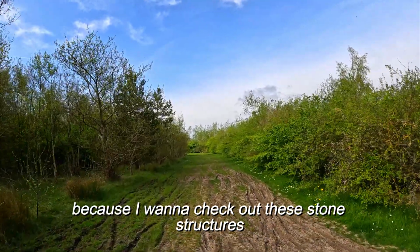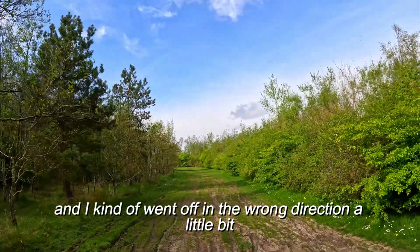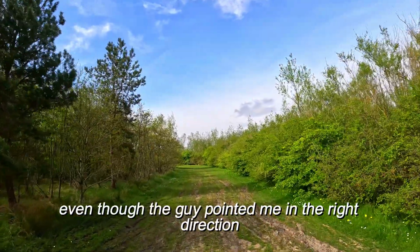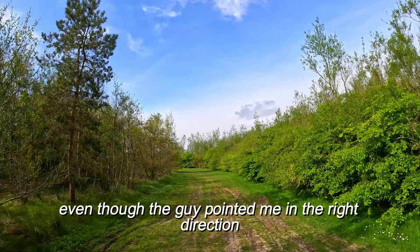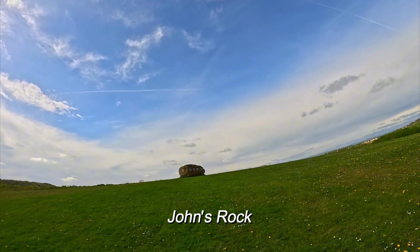Right, we're going to head off the path a little bit here because I want to check out these stone structures at the top of Herrington Park. And I kind of went off in the wrong direction a little bit, even though the guy pointed me in the right direction. I still decided to take no notice. So I think it's actually called John's Rock.